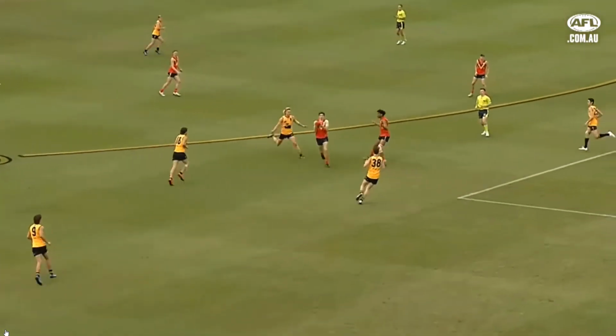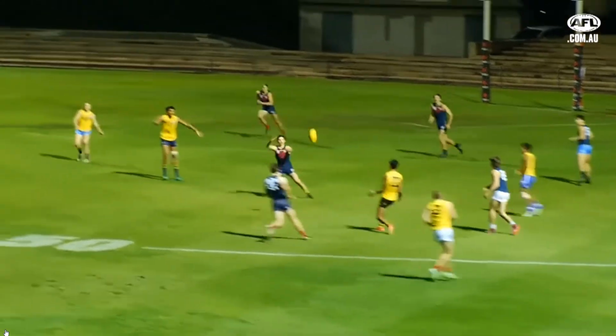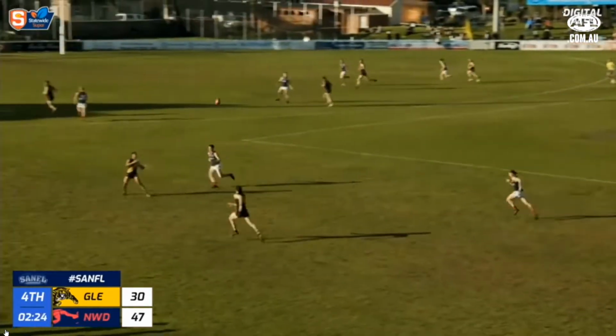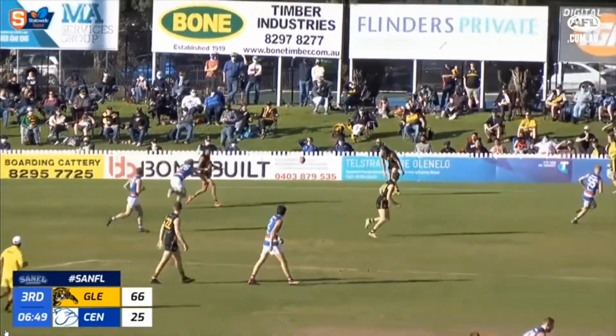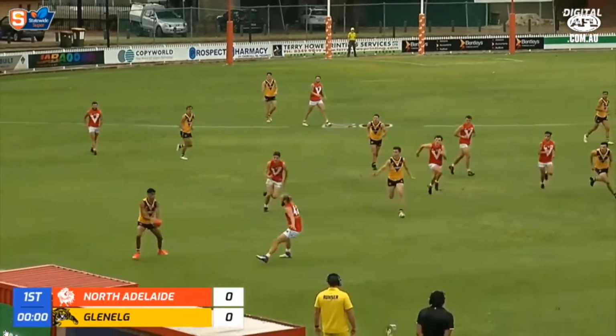So he's played a few different levels this year for Glenelg in the SANFL and also for South Australia, and was a member of the NAB AFL Academy program. He's 187 centimetres, so he's that really good size where he goes a little bit taller in the air, can do some things overhead, but also at ground level is really silky too, and was South Australia's best player in its NAB AFL Under-19 Championships game against Western Australia a couple of weeks ago.